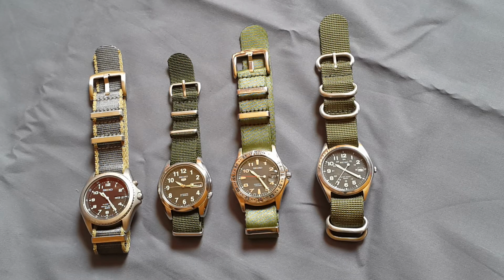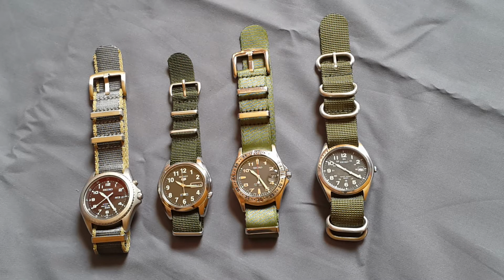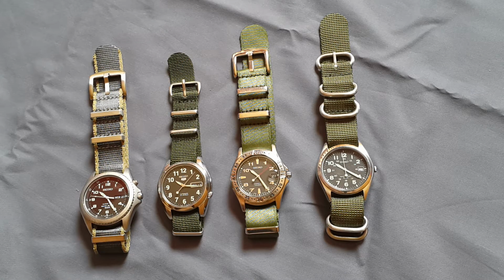So here in front of you, I present four watches that I have here, all from Seiko, and I'm a big fan of Seiko. I'm crazy for Seiko, but I only specialize in collecting military field watches. That is something that I love most.